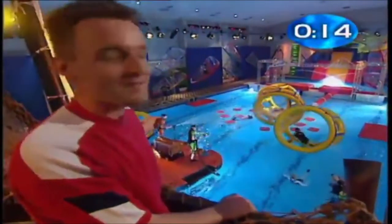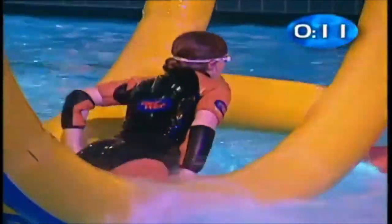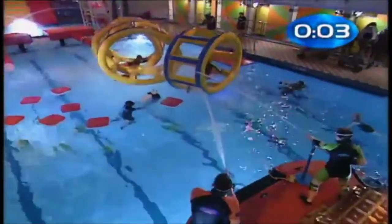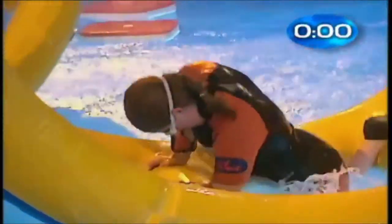I can't help laughing because Paul has turned his water cannon into a nice delicate spray. He's providing a refreshing drink for the opposition more than anything else. That's it, the time's running out.